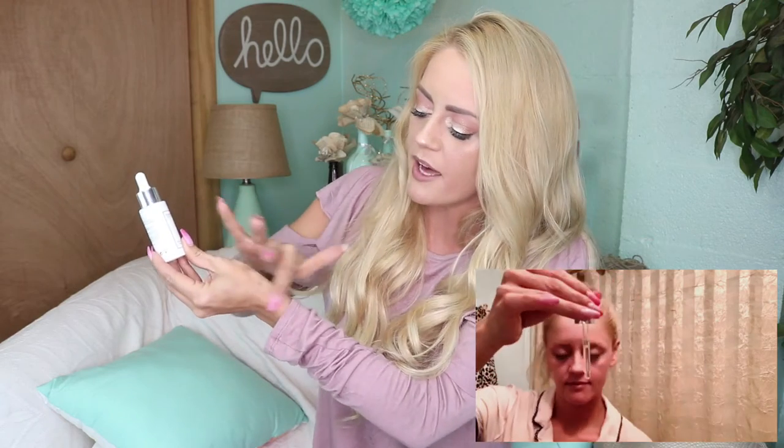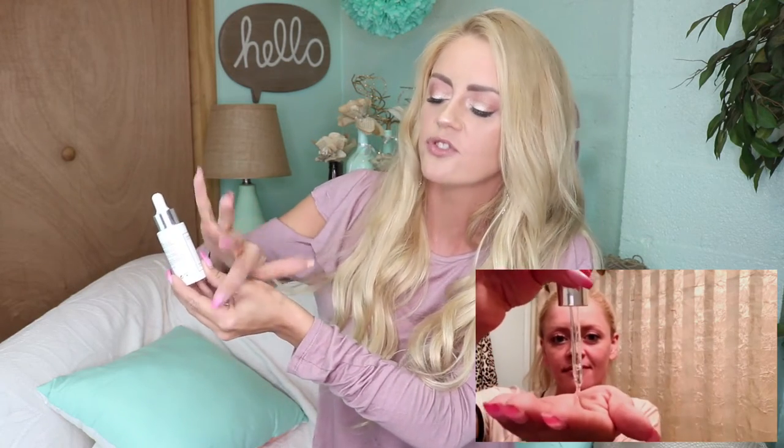I'll try to get a little video of me using it tonight on my face too, but it just melts right into your skin and feels so nice. I usually leave this on for about 5 minutes and then I'll go on with my regular skincare routine, like my moisturizers and stuff. I absolutely love this serum, and I'm so excited because I have one to send out to one of you guys.